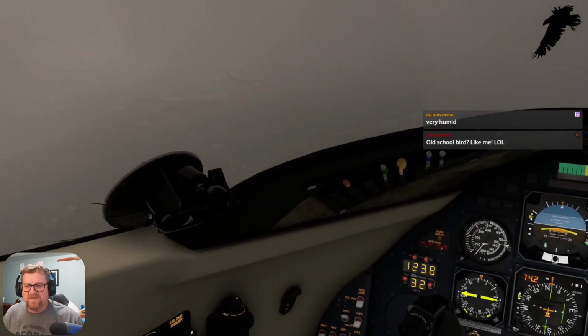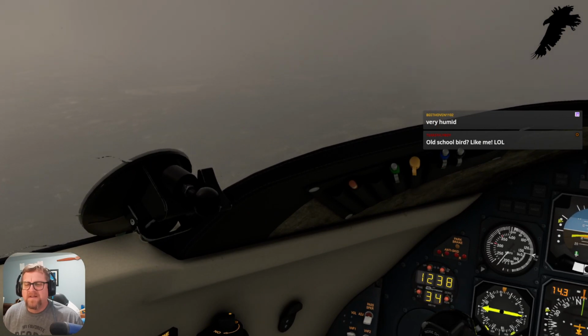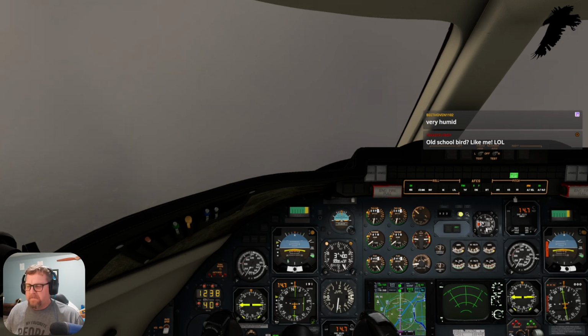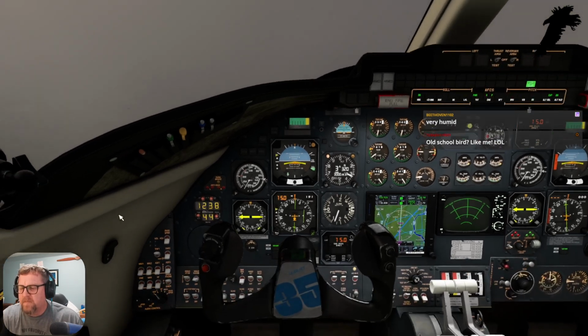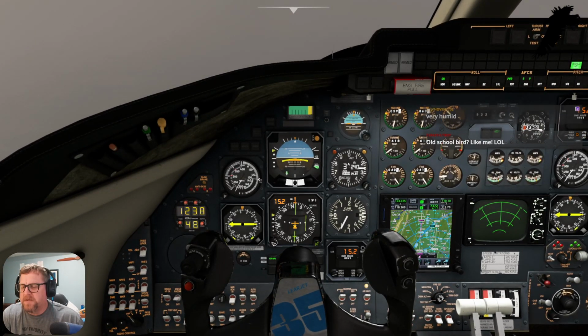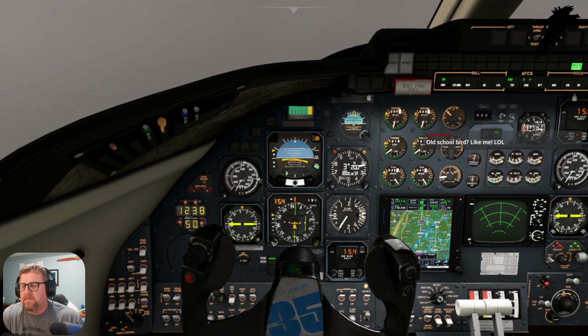Oh, look at there, there's a little bit of breakout. That's a good feeling. Orbit 27, contact Raleigh 124.95. That's a good feeling. 124.95, Orbit 27, have a good day. November 11816, turn right heading 140 back to the final. Right turn 140, 11816. There we go.